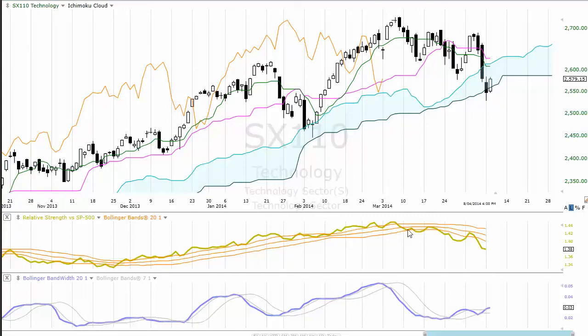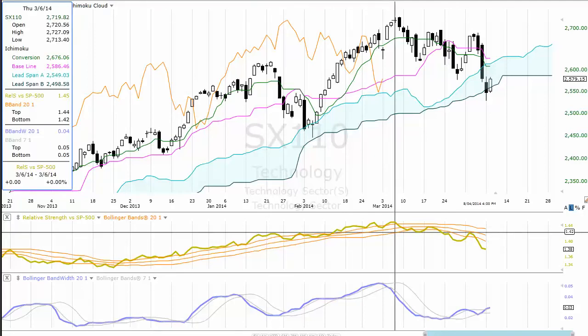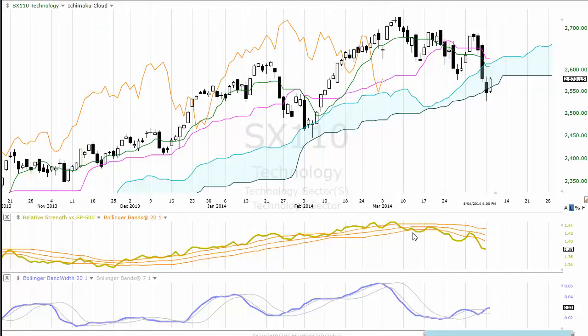But looking here at the relative strength to the S&P, for this period of time from early March, we've seen the technology sector underperforming the overall S&P 500 index. And if we look at where the relative strength is, the distance away from the moving average, it is a fair way away, so looking a little bit overextended at the moment. We have seen a cyclical low in volatility here, and we have seen volatility picking up, and it still does continue in such a manner.